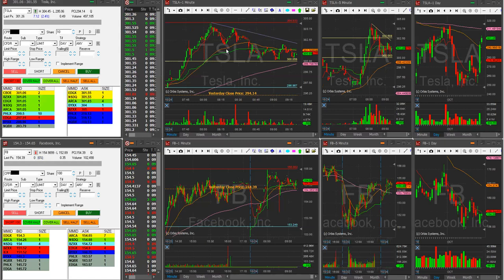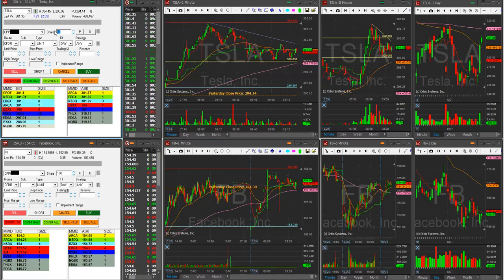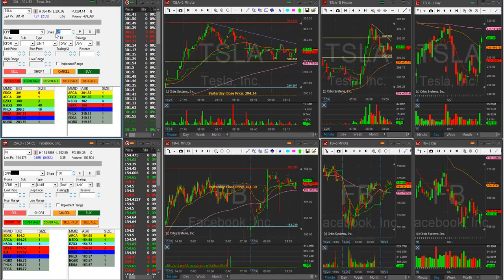10 shares, 50 cents, that's $5. Don't really want to risk more than $1 on Tesla. My goal is to capture a massive move here, and to do that, I need to keep my share size nice and low. I don't want to be doing in and outs. Max size, probably 50 shares. A dollar move will cost me $50. Let's do that. Yeah, 10 shares is okay for now.